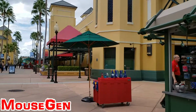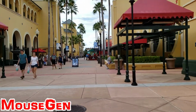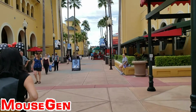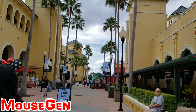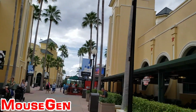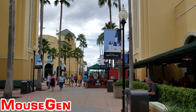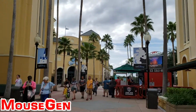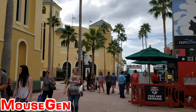So now we are actually in ESPN Wide World of Sports and going to the actual expo where they have the third-party vendors, where you get your more traditional running items. They have shoe vendors, clothes, all that good stuff. You can get your goos or race energy and whatnot. The building to the left there is where you used to go for packet pickup. You do not go there anymore. So if you watched my first video, I was very wrong.